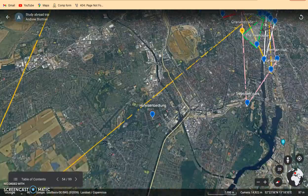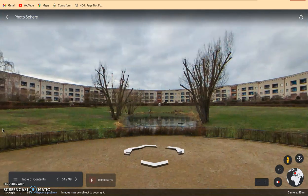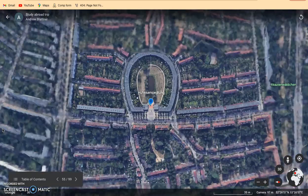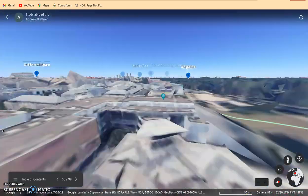as well as Hufzendlung, which is this beautiful natural area wedged in between apartment buildings. Supposed to be a very beautiful tourist attraction when it's in season.